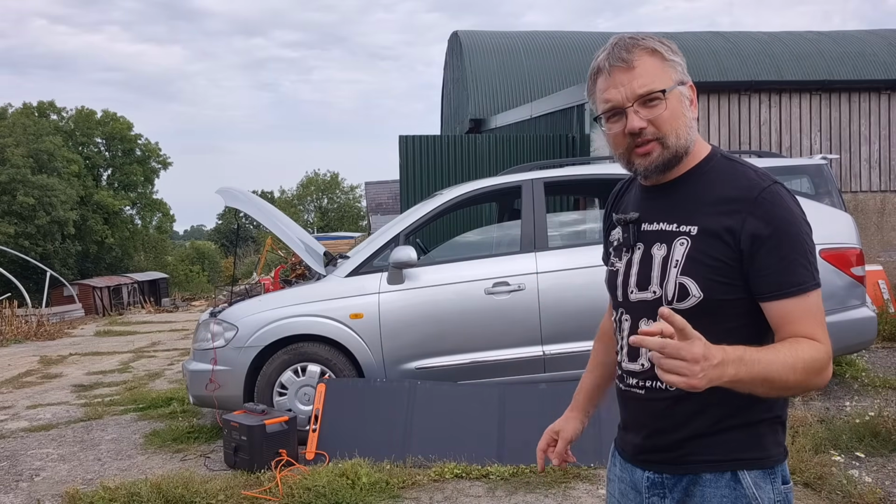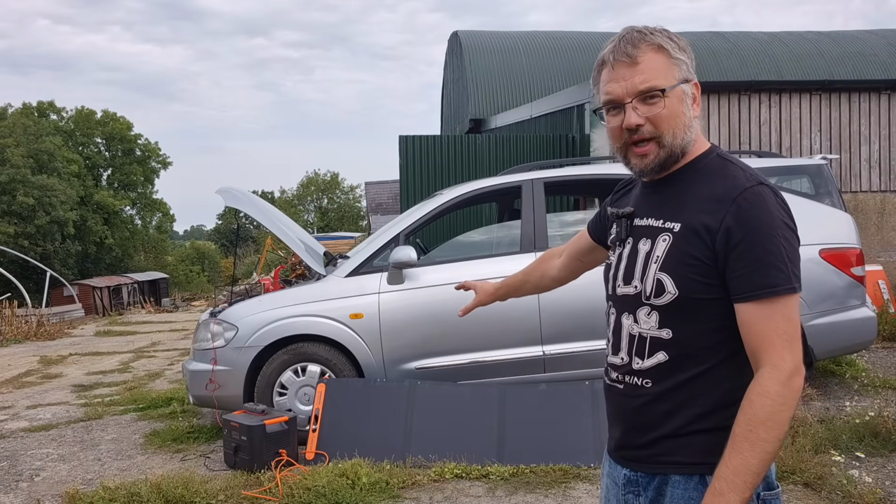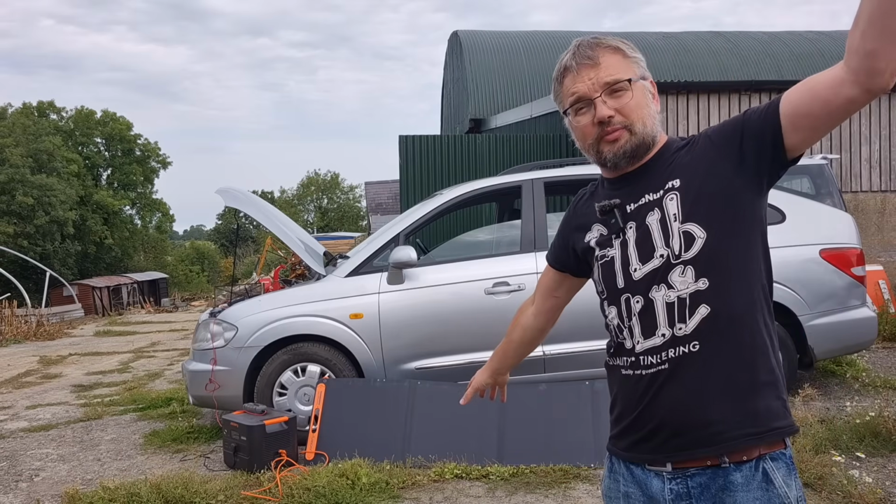But it occurred to me, I've got a Jackery 3000 V2 solar power bank. Can I run my car on that? It is currently charging on the sun, although it's gone a bit overcast at the moment.